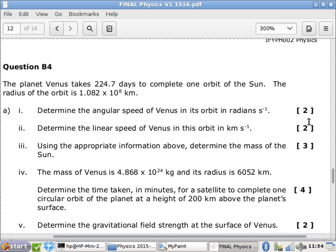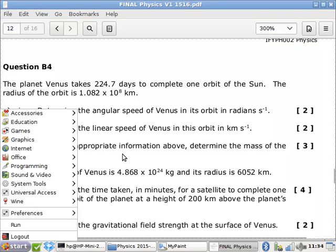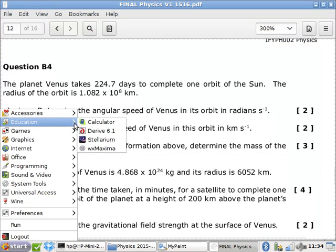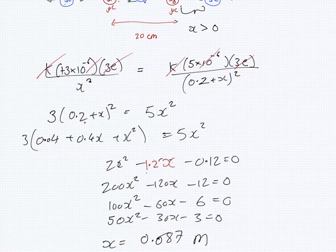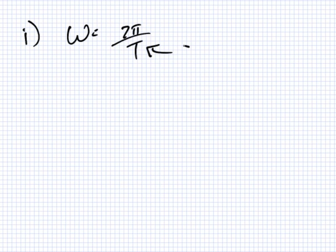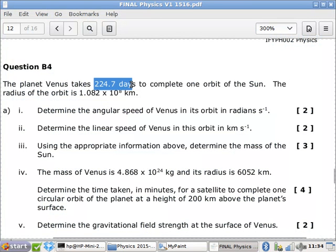Okay, let's have a look. So the first one, how can I get the omega? Just 2 pi over T, isn't it? And that's all fine and dandy. So the first one, part 1 here, I'm sure you already have it. Omega is 2 pi over T, but don't forget the T must be in seconds. And we have the T right here. It's this many days, isn't it?